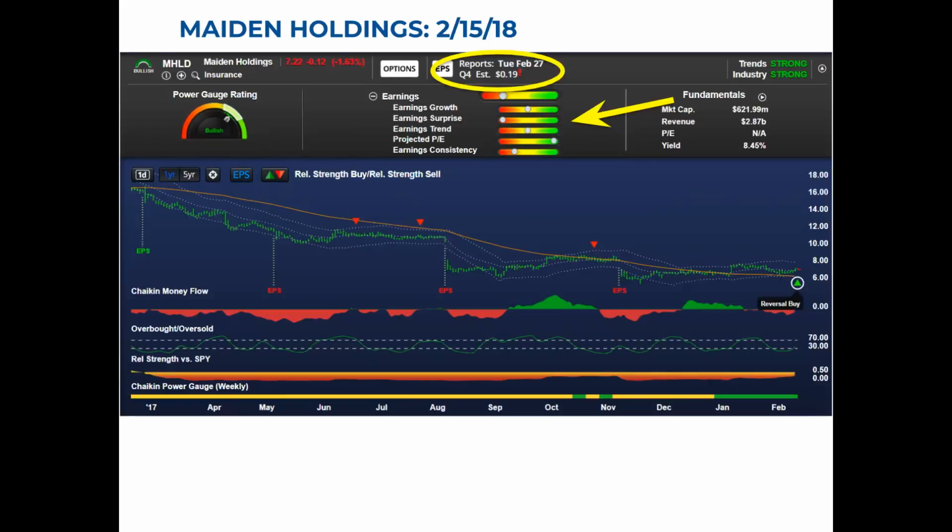I think we have one more poll question, Joe. Yeah, on this one. There you go. Perfect. So what would you do now? Buy it or just watch it? Or if you're an options trader, would you buy puts, which means you're betting on that stock going down? All right, we'll give that just a few seconds. All right, let's take a look.